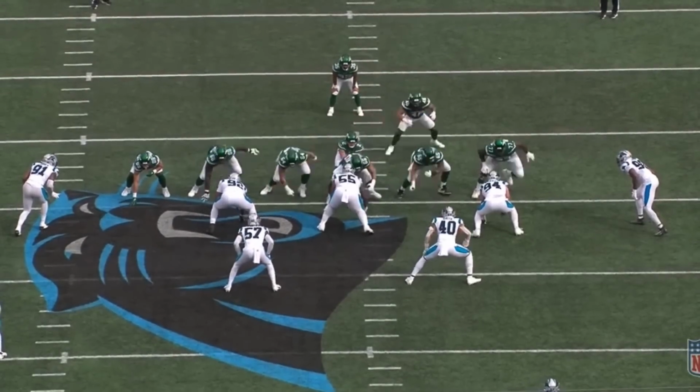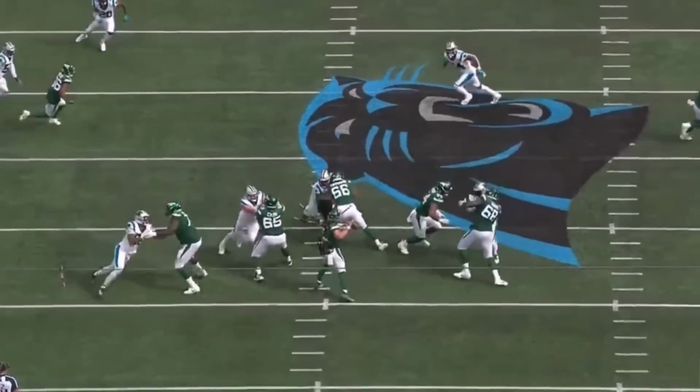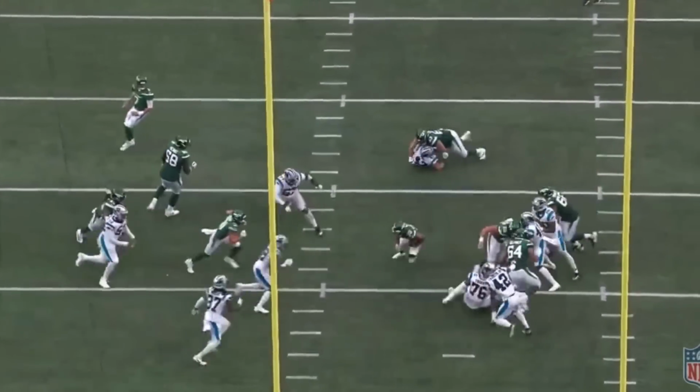So guys, that's why I think PFF got Joe Tippmann's grade dead wrong against the Carolina Panthers. Again, I'm not saying it was perfect, but he took strides in the right direction, and as a result, he's seeing first team reps for the Jets in practice.